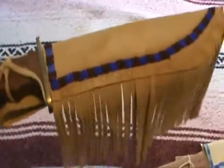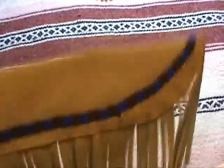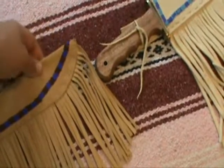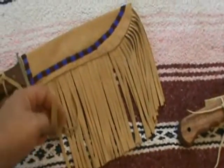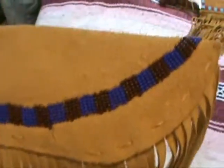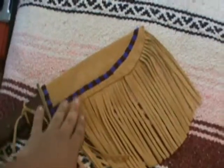This is cowhide with burgundy and royal blue beadwork. And this has a 6-inch fringe on here. These knife sheaths will go perfect when you dress up for rendezvous or reenactments, or just to wear around. And they're all sewed with sinew stitching. And this is nicely soft commercial tanned cowhide with beadwork, different colored beadwork.